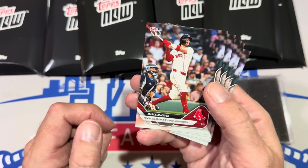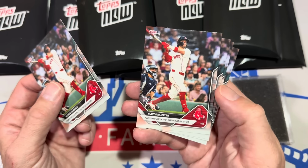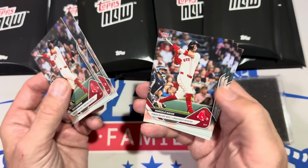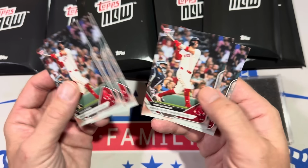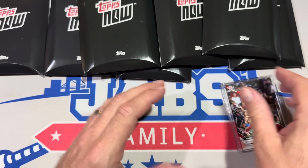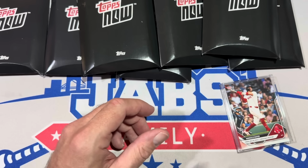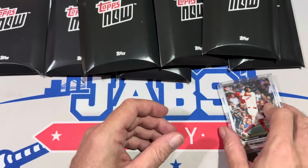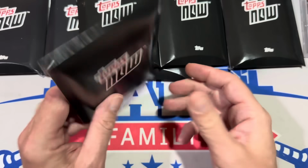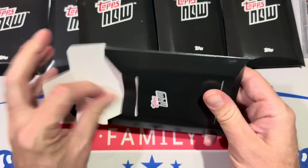Powers, Red Sox first career multi-home run effort. When I'm buying these, I'm hoping to get a parallel, a numbered card. Didn't get one there. Usually, I don't know, maybe 1 in every 20 packages might have one. All right, so put that right there. I'll leave that little film off so I know what's in the jewel case. Makes it a little easier for me.